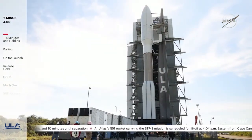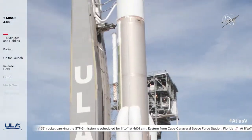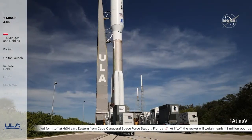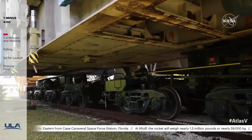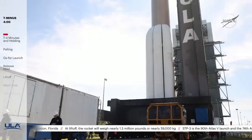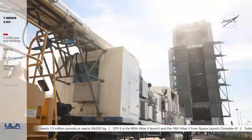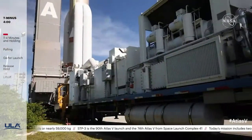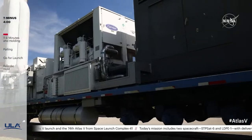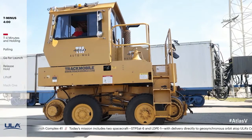Six components are used for the 20-minute, third-of-a-mile trip to the pad. The MLP weighs approximately 2 million pounds, supports the rocket, and contains air conditioning, electrical, and commodities lines. Undercarriages bear the weight of the MLP and the rocket. Two rail cars lead the move, the payload van provides the spacecraft communication, and the ground van provides the support for the rocket. At the rear of the convoy is an environmental control system providing air conditioning to the payload and the rocket. Trackmobiles power the nearly 3 million pound convoy.